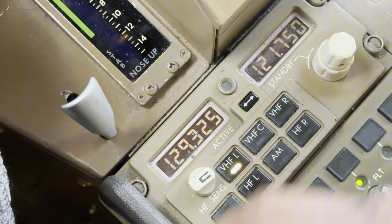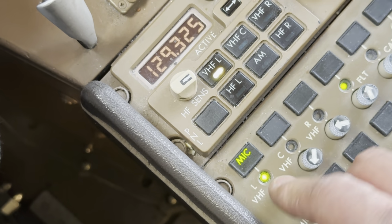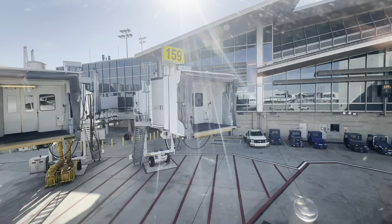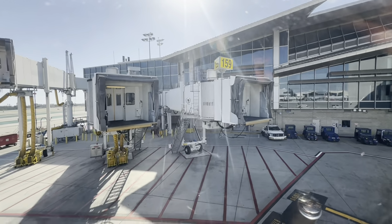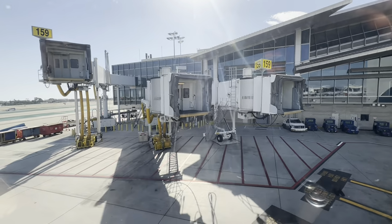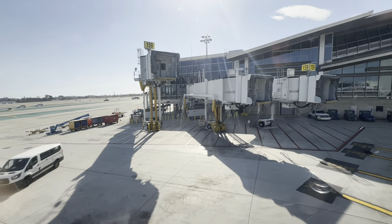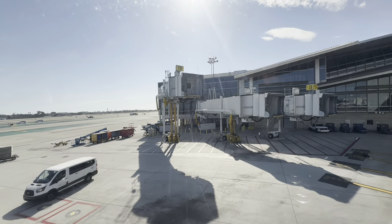Working with radio management panels and audio management panels is fairly simple. Desired frequency, put on the VHF1 or VHF2, whichever frequency you're working on, and use proper etiquette and communication skills. In the beginning, if you're new to this, it's very intimidating to talk to the tower. When communicating with tower, these are the things that you have to say: who you're calling, who you are, where you are, and what do you want to do.